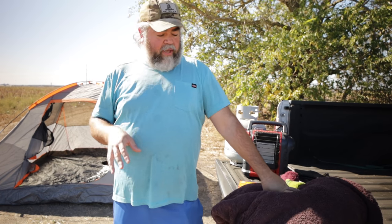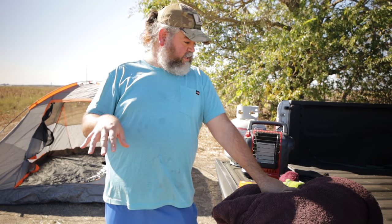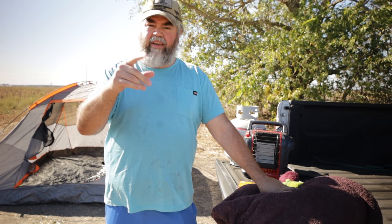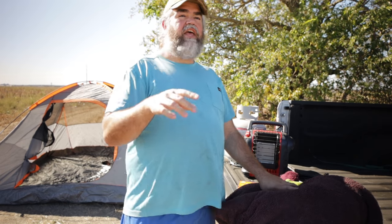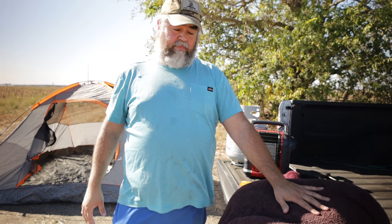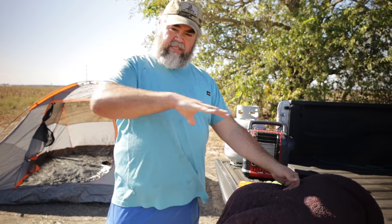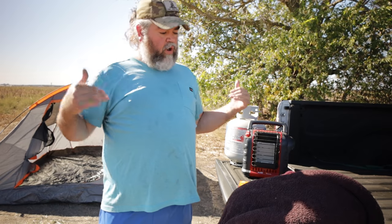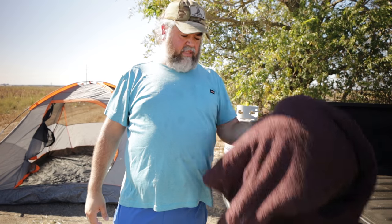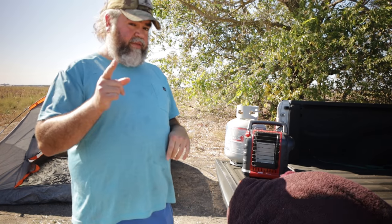When I set up on my cot, what I do is I have a Thermarest, which I should have brought out here. And I put that out on the cot. What I'll do is I take this king size blanket and I put it across the bottom, then I put my sleeping bag across the top, and then I fold this over. So now I've got my 50 degree bag plus this blanket around me. That helps. But there's more.